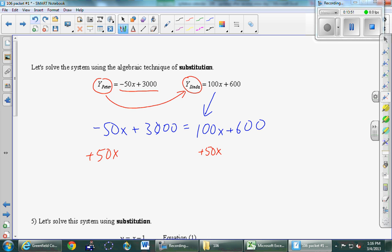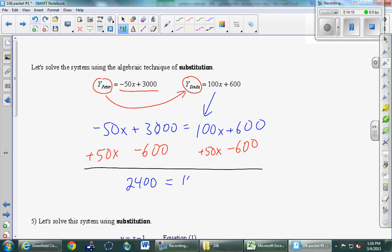And why don't we go ahead and move the number as well. Do you want to move the 3,000 to the right or the 6,000 to the left? That's that 600 to the left. So subtract 600. I did say 6,000. That was silly. From both sides. And what do we have left? 2,400 over there equals 150X. And then to solve for X, divide by 150.